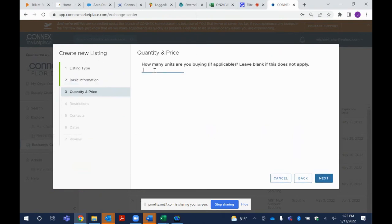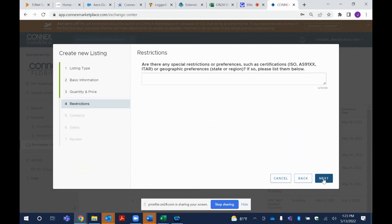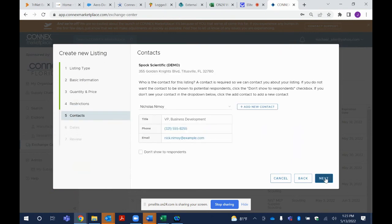Clicking next, you're putting the number of units, and then if there are any specific certifications or details, you put that here. And then this is going to be who's listed as the contact person.